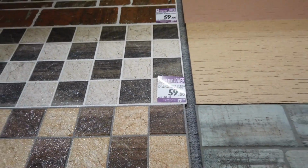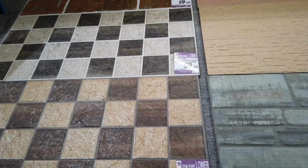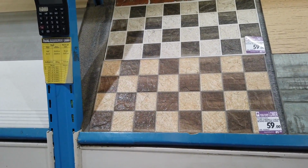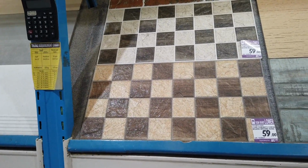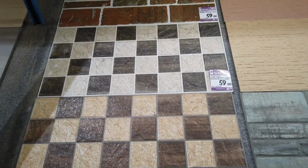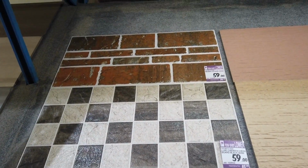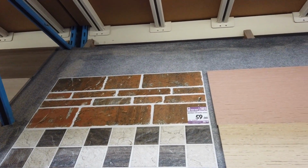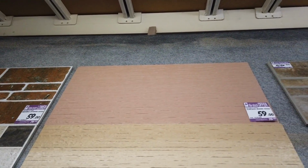But you can see, I'm trying to show you the texture. It's matte and it's got texture, at 59 pesos each. It used to be 85 pesos, but now they lowered it down. They're trying to phase it out, ready for their new stocks to arrive. You got the brick effect there at 59 pesos each.